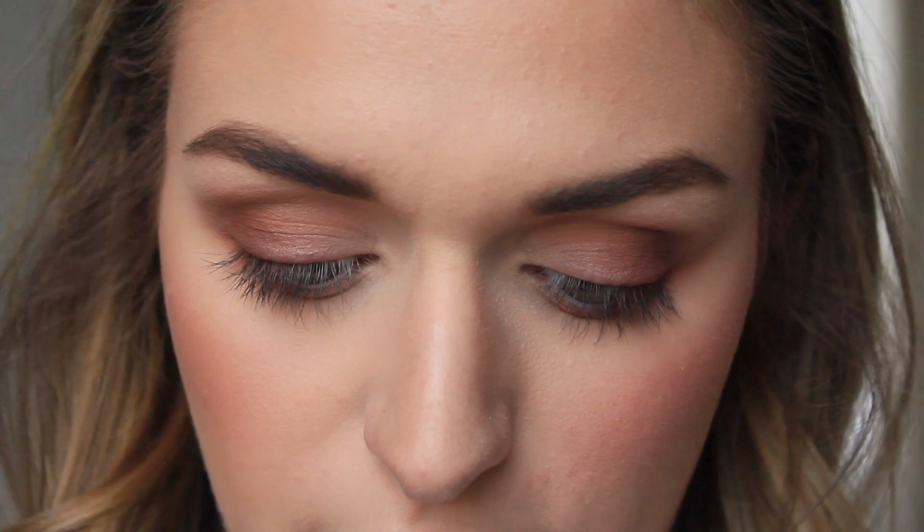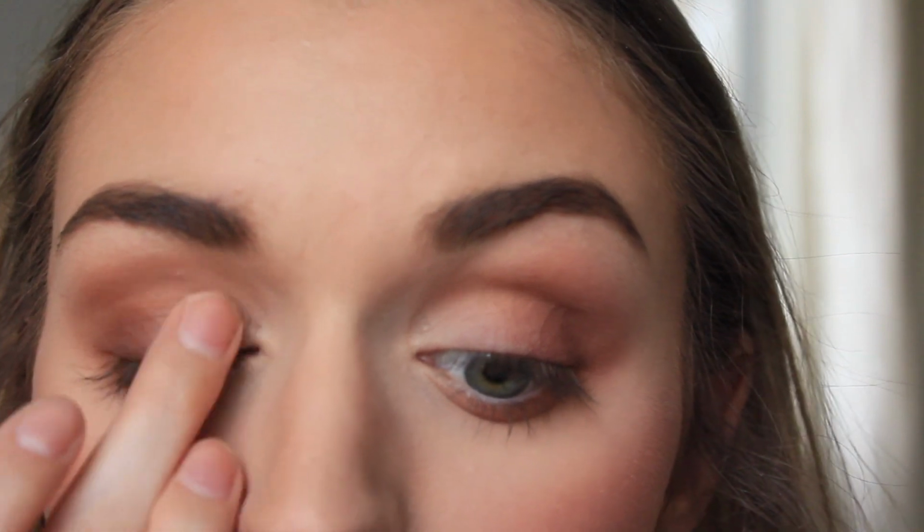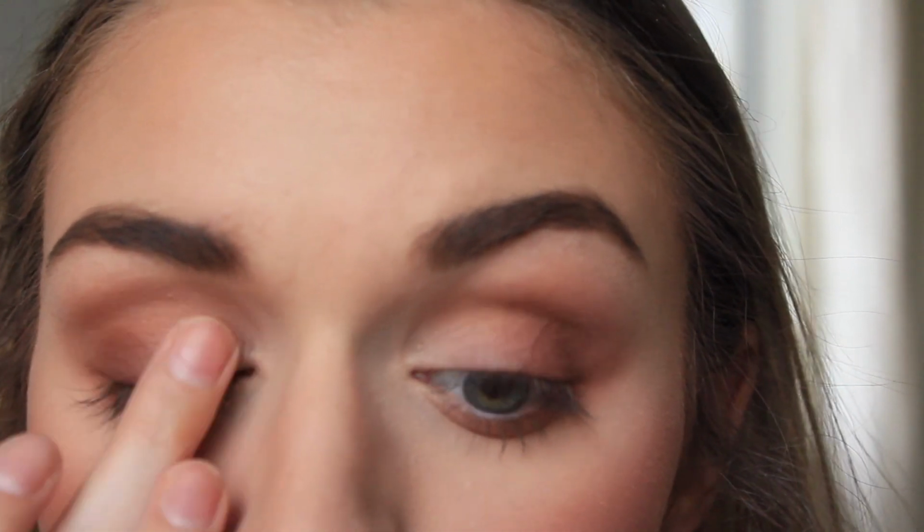So I'm going to take this Revlon Color Stay Cream eyeshadow that I got the other day. These are new and they are awesome, by the way. So I'm going to put a tiny bit on my finger and place that in the inner corner of my eyes as a base. I'm going to put some more shimmer on top of it.